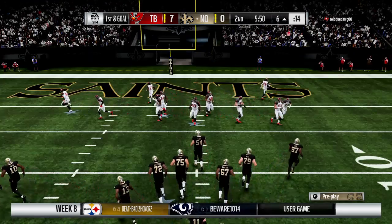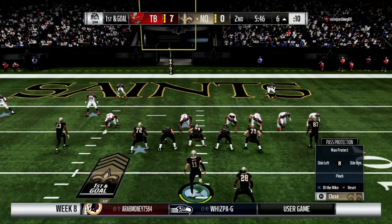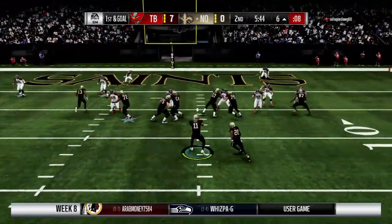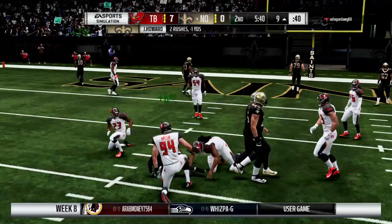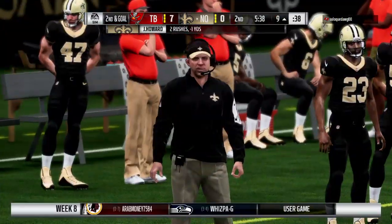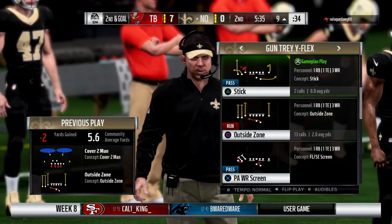Hang in there now. Two jet. On first and goal, Howard. And they'll be driven back here, losing yardage to the 9. That's going to go as a loss of 2, and it'll be second down.